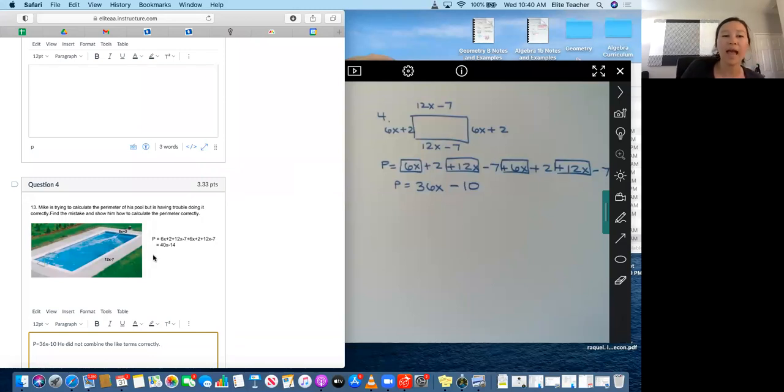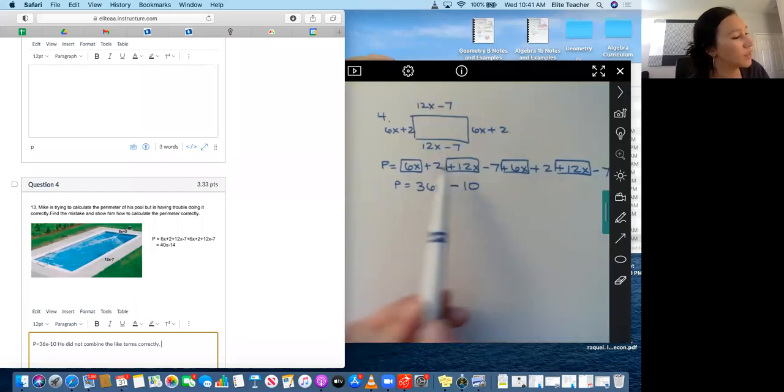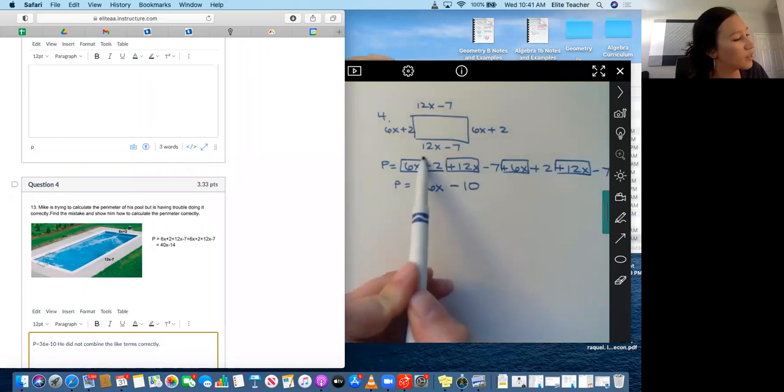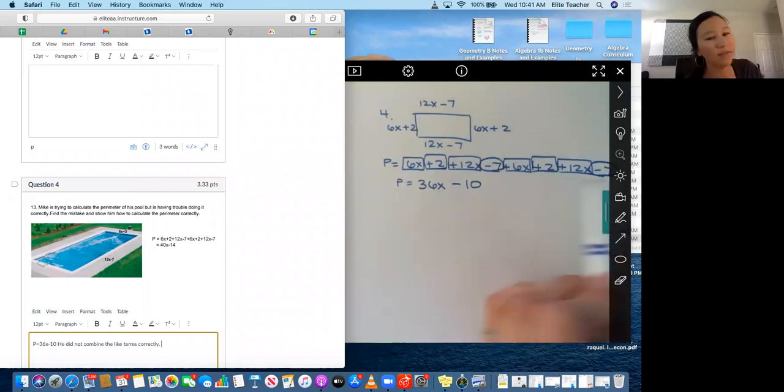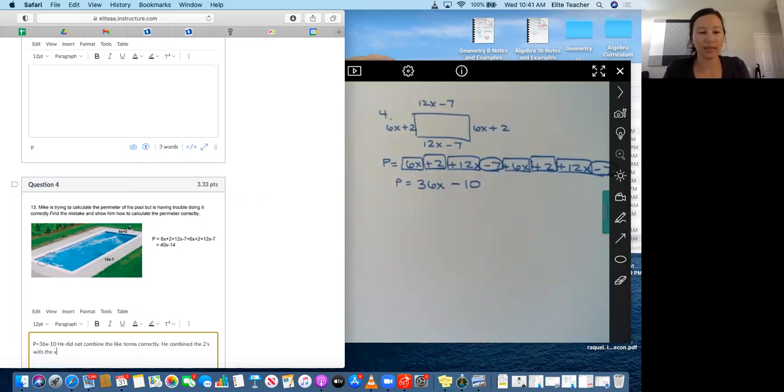And can anyone tell me specifically how he got 40x and negative 14? What could he have done? What would have given him that? So it looks like he added the twos with the x's, right? Because if he added the two and the two, then that would have given him the 40x, and then the negative seven and the negative seven would have given him the negative 14. So he combined the twos with the x's.